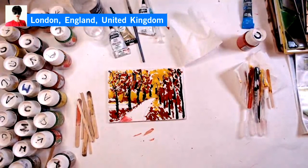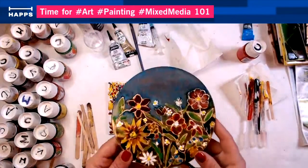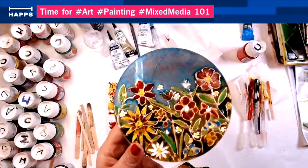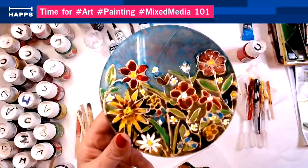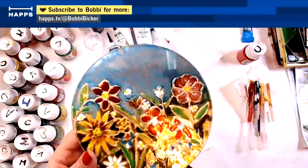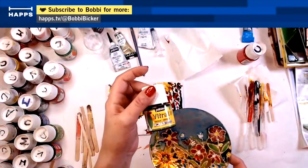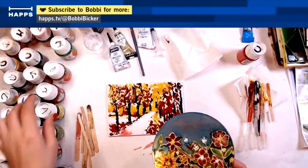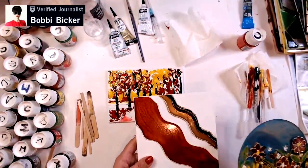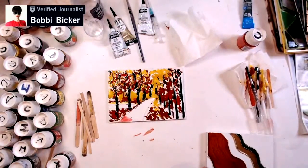Also, if you're using Vitrail, this is on a mirror. This is glass on glass, okay? And it's very transparent. The Vitrail paints are transparent paints. I will get a little bit of a canvas and I'm going to show you guys a little sampling. Or maybe I'll keep this here and I'll sample that as we go along.